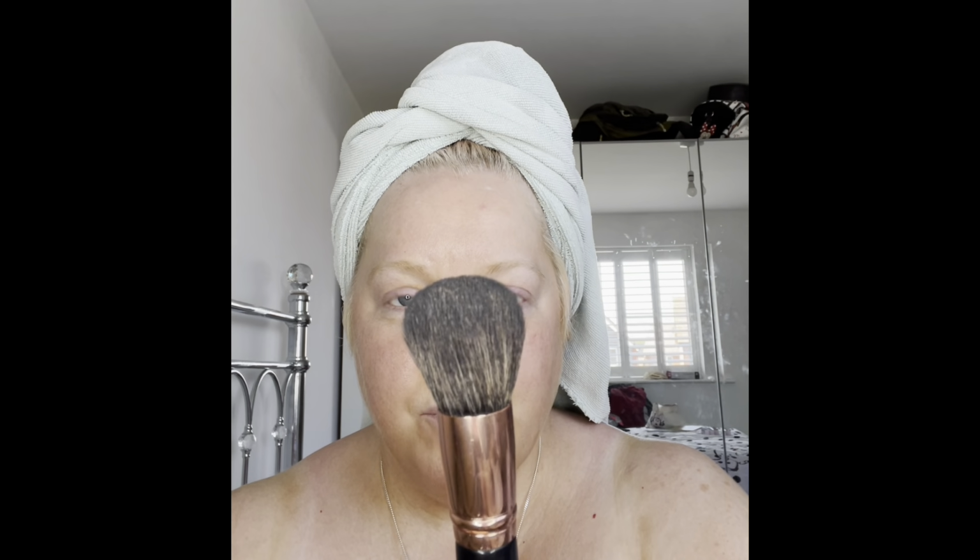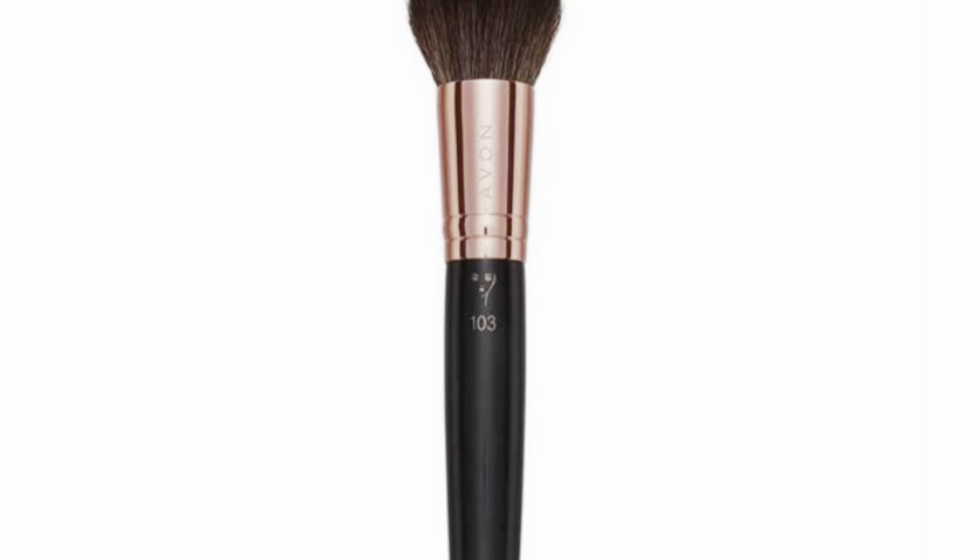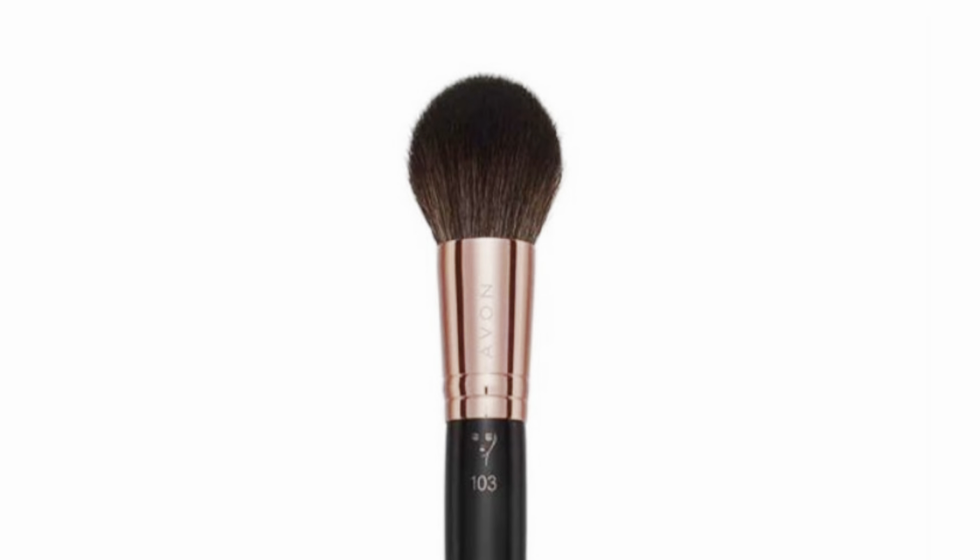So I'm going to apply the Serum Foundation with my new favourite brush, which is the Avon domed foundation brush. In the past I've always used clean fingers, but actually I've realised how much foundation I've wasted over the years probably doing that. So here we go.